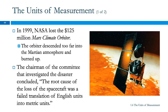So now we're going to start talking about something that is very important, units. And I think this is a good illustration of the importance of units. 1999, NASA lost the Mars Climate Orbiter. It crashed into the surface of Mars. It was supposed to orbit Mars and collect all kinds of useful information. $125 million project. It's gone. It got too close to the surface. Its orbit wasn't correct, and it crashed.